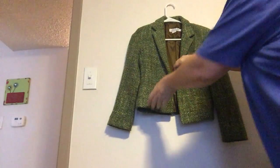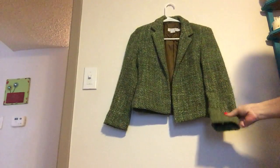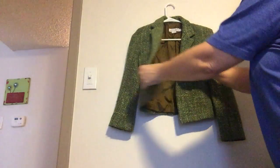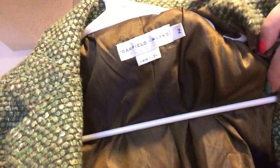Okay, speaking of wool jackets, we have another one. I don't know that this one is vintage, but this one comes short to the waist. It's a size 2. It's Garfield and Marks. It's a heavier wool, and it probably needs a little sweater shape to it. It is lined inside. There are no pockets. It is fitted right in here. Very nice lapels going on there. There it is, size 2, and it is a wool coat.